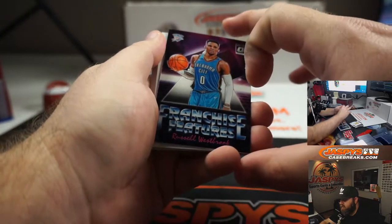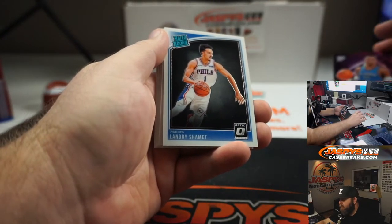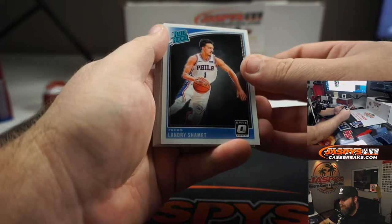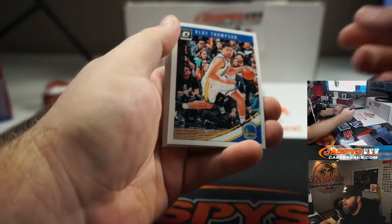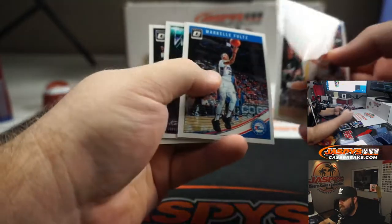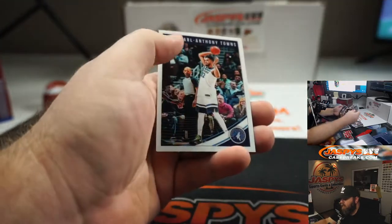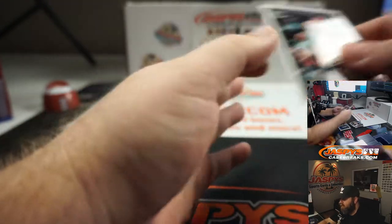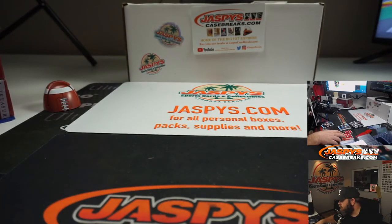Franchise features Russell Westbrook. Oh, not bad, but I thought it was the one we were looking for. Landry Shamet rated rookie. Klay Thompson, Markelle Fultz winner stays, Kareem Abdul-Jabbar, and Karl-Anthony Towns. So no Luka, but thanks for giving it a shot. Nice little multi-sport mixer there for you, Banger.